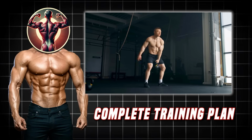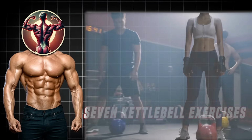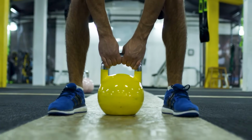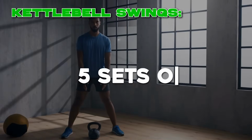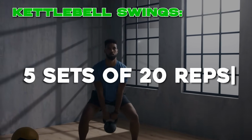All right, now let's get into that complete training plan that will build serious mass and strength with just these 7 kettlebell exercises. I'm going to give you a 3-day routine that hits every muscle group while building functional strength. Day 1. Power and lower body. Exercise 1. Kettlebell swings. 5 sets of 20 reps.